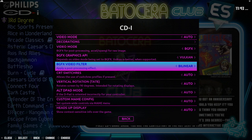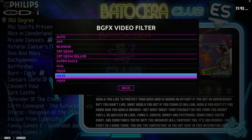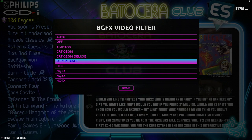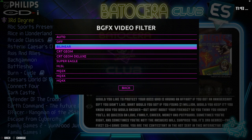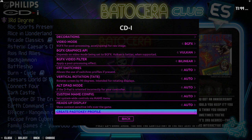And then for the video filter, I chose this one. Of course, you can also choose other ones as well. I did try these bottom ones here, 2X, 3X, and 4X, and did not look good at all. These other ones give you a nice, good retro look. But among all of these, I kind of like this one the best. It gives me a nice, sharp, clear image. And everything else, I left it as auto.